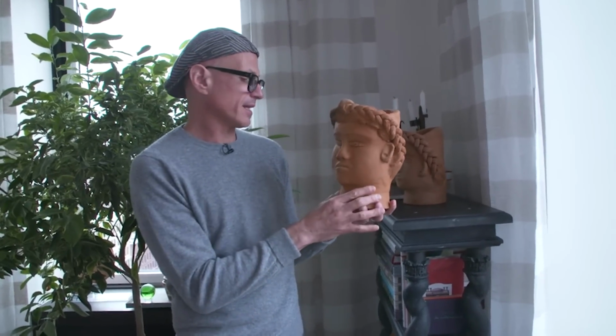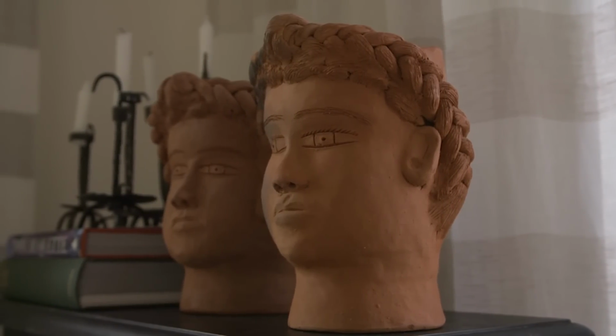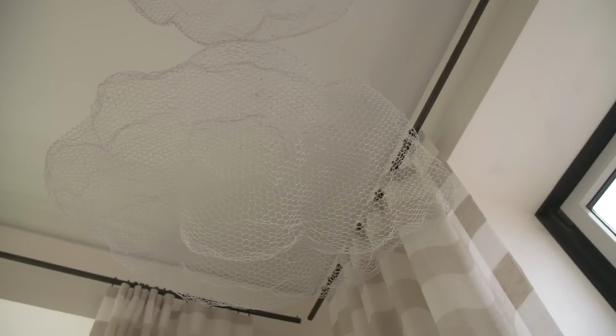I bought these heads in a shop in Santa Fe. I love the way they look, but I also love the story behind them. They were made by a gentleman from Oaxaca, Mexico, who's blind, and he feels the features. That's how he differentiates the forms and the shapes, by feeling the features of the person he's making the portrait of. The clouds are made by an artist from Italy. I frankly don't remember the artist's name, but I do love them.